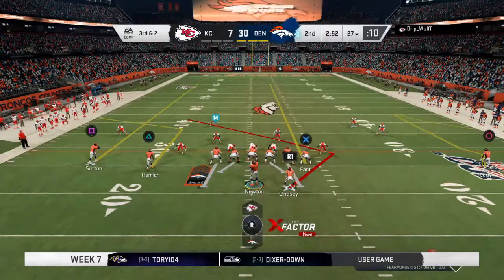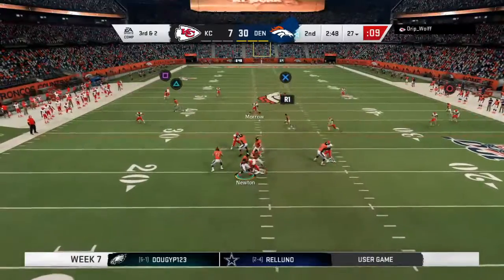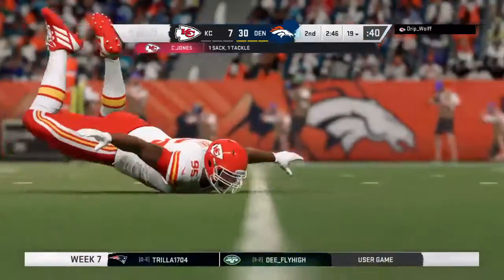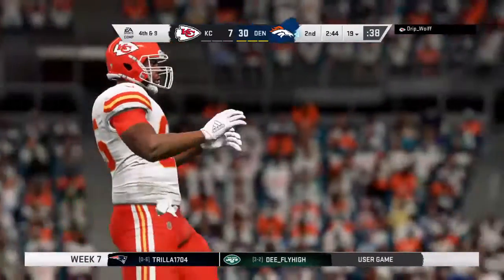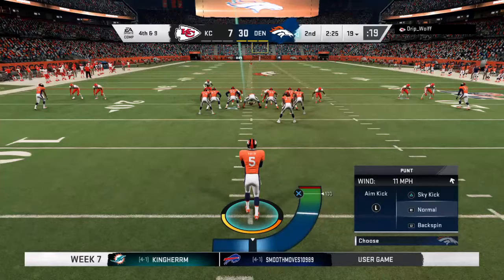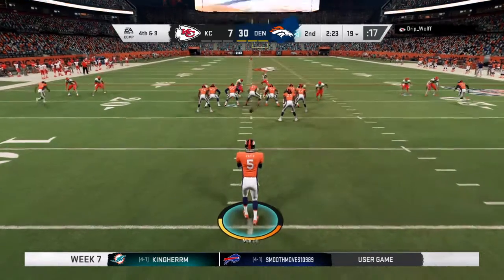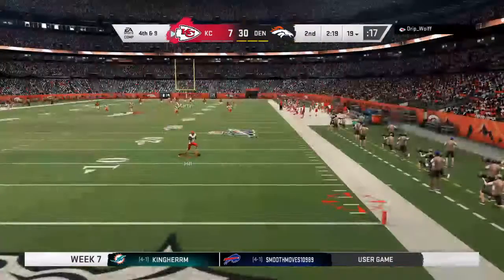Here we go, 3rd and 2, Newton. Nowhere to escape, and he goes down. The Mississippi State man, Chris Jones, with a sack there. Well, maybe that can give him a little bit of a pick-me-up, a little bit of a jolt. One of the few things that's gone right defensively, because other than that, it's really been a first half to forget.